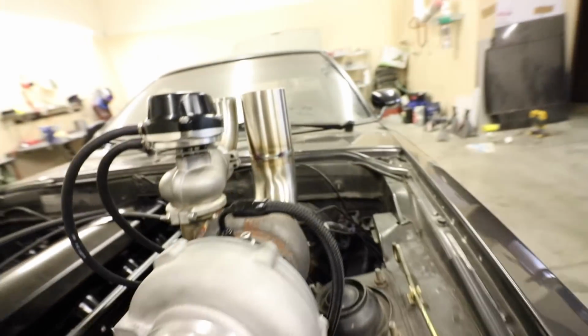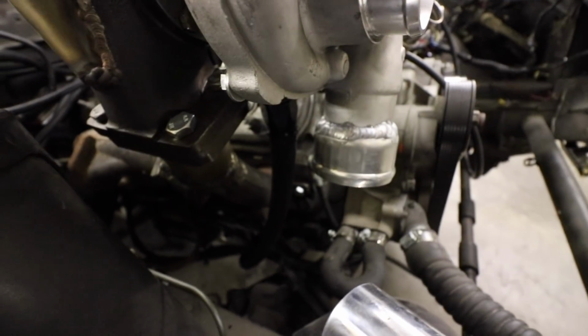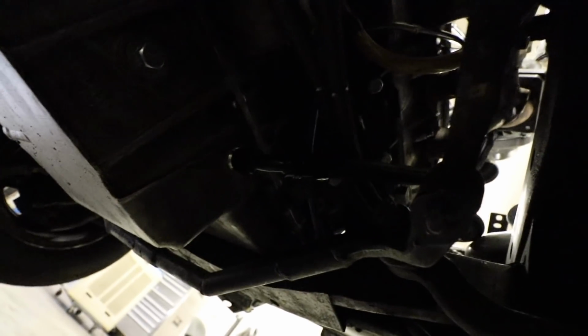Oil return line and feed lines are on. Nice and simple. The reason why I put 45 fittings on these is because when you turn, it gets super close to the steering rod thing that goes over there. So it's super close, but it doesn't hit. Sorry if it's really dark.